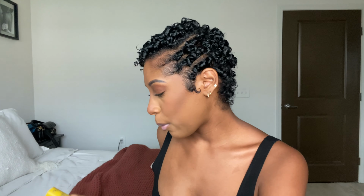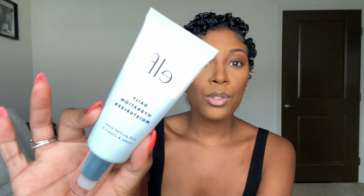And then I will go in the morning with the e.l.f. Daily Hydration Moisturizer with purified water, jojoba, and vitamin E. This is really, really nice. It's thick, but not pasty thick, it's a good, nice thick. It doesn't really have a scent. I guess it just smells clean, right? And then it's 2.53 fluid ounces.